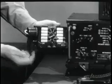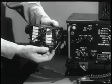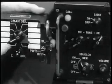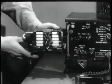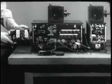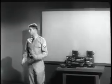A remote frequency selector permits control of the VRC-12 from a remote position. This switch on the side gives the operator control of the radio set. The light tells him when he has control. This switch enables him to select low or high power and turn the radio off or on. With this switch, he can select any one of the 10 preset channels. It's a handy device, and it adds to the flexibility of the AN-VRC-12.